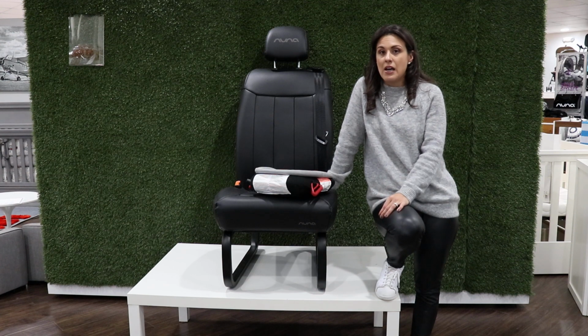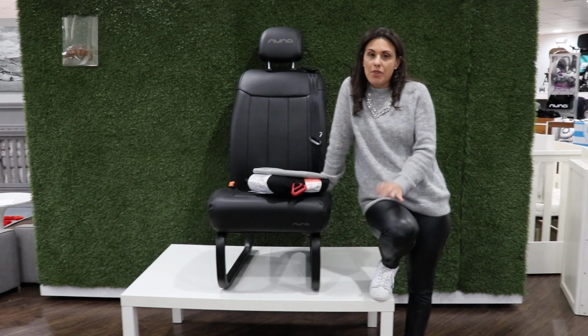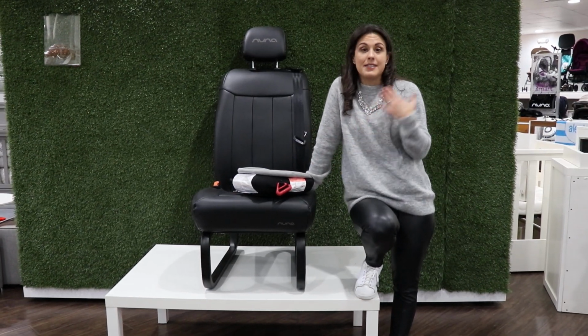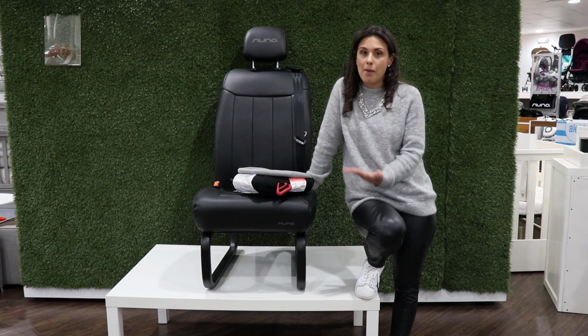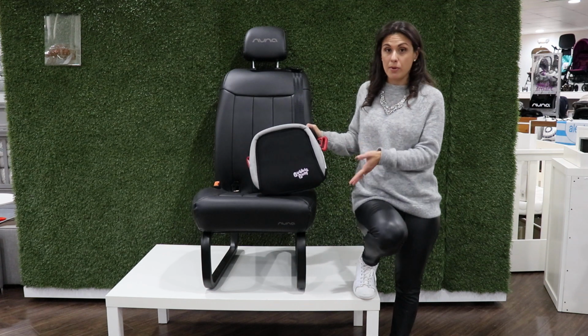high back booster seat? I considered just getting a low back, a regular booster, not with a high back, but then I realized if I was going to have the Immi Go with me, I needed to make sure that this second item that I needed for my older child was as compact as possible. So that is how I discovered the Bubble Bum.